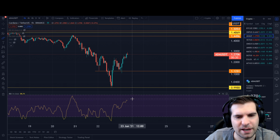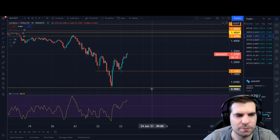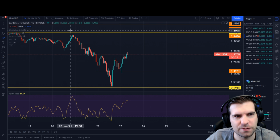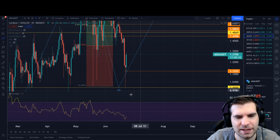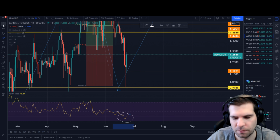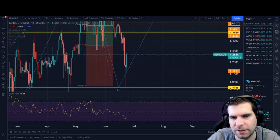So again, right now, a pullback is kind of going to be due because we are high on that relative strength index, and the pullback should be short-lived because we haven't got too far to fall. When we take a look at that daily chart here, we are already really low on that relative strength index. So again, this is in line with our expectations when we take a look at that Wyckoff accumulation period.